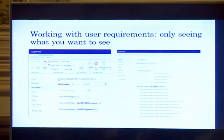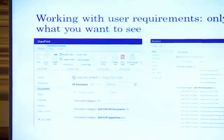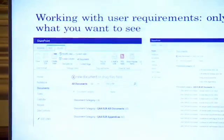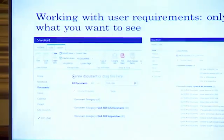So this is just a brief example of this. What we've done with this one here is we've created a view and we've personalized it, so users will only see the documents that they need to see. We'll have a look at this again later. But this allows people to work in environments that will suit their particular work processes.